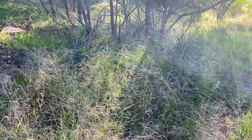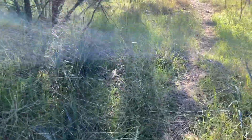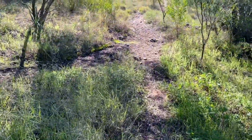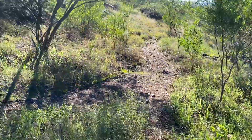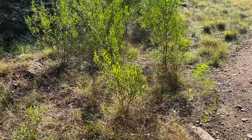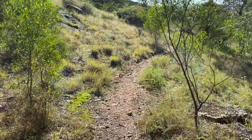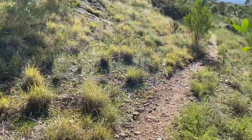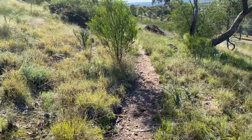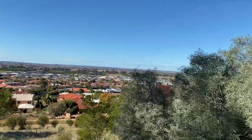Yeah, I think this is probably about all we can see, because I'm always one for a trail, aren't I? Wondering where that might go. Oh dear. Of course, what I'm thinking is, is there an easier way to get out than the way that I took? Let's see. Oh, just a reminder of that beautiful view.